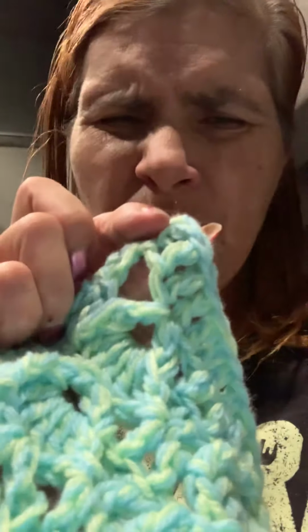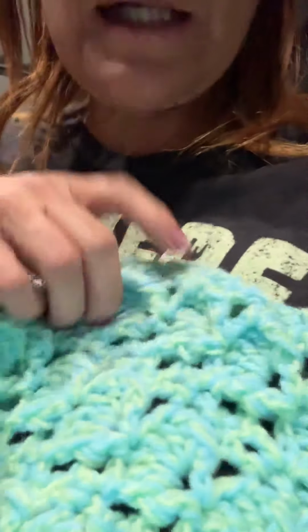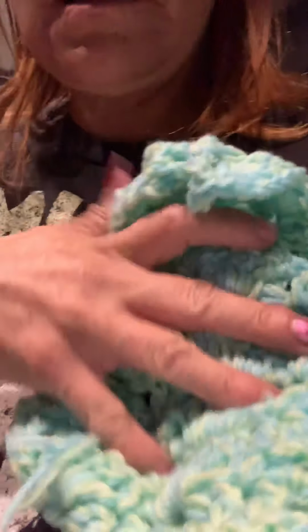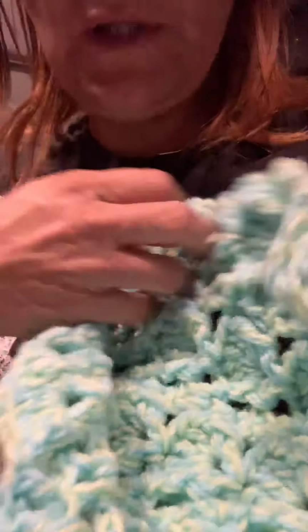And then I'm using my favorite hook on them because it's my favorite hook, which is a J of 5.75, and it makes a really tight stitch. And on top of that, I crochet tight, but that's upside down. That's the blanket I'm making him. And this is the back. The back's just flat. There ain't no design on the back. It's just flat. But that's the blanket.